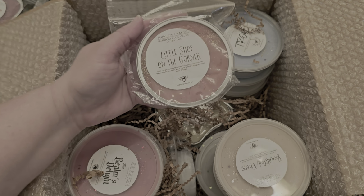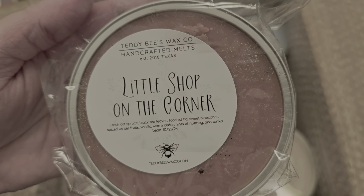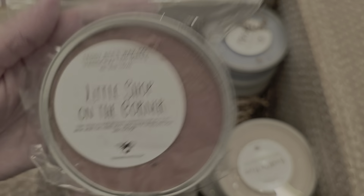Little Shop on the Corner. Love the name. This is fresh cut spruce, black tea leaves, toasted fig, sweet pine cones, spiced winter fruits, vanilla, warm cedar, hints of nutmeg, and tonka bean. Wow.